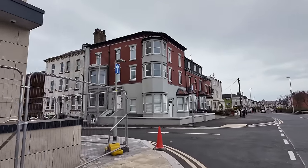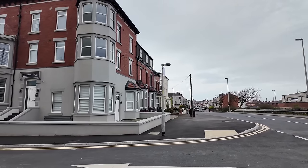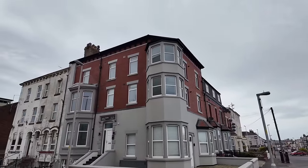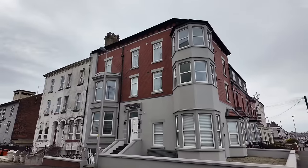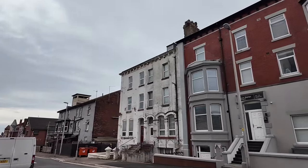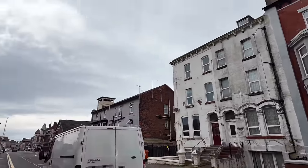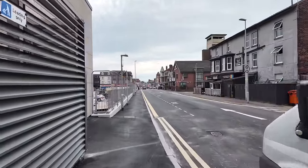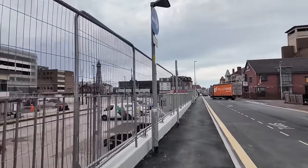So I thought we'd go this way. It's a long time since I came around this corner. I thought we'd go this way and we'll go and take a look at the site from this side. Just pausing to show you this one. That's been completely rebuilt, and I mean completely rebuilt. Luxury station apartments. I don't know whether they're holiday lets or permanent accommodation, but I tell you something, they look a darn sight better than they did before, because that building was just about derelict.